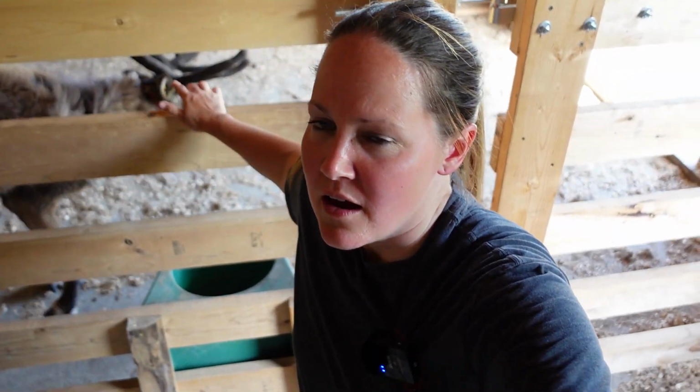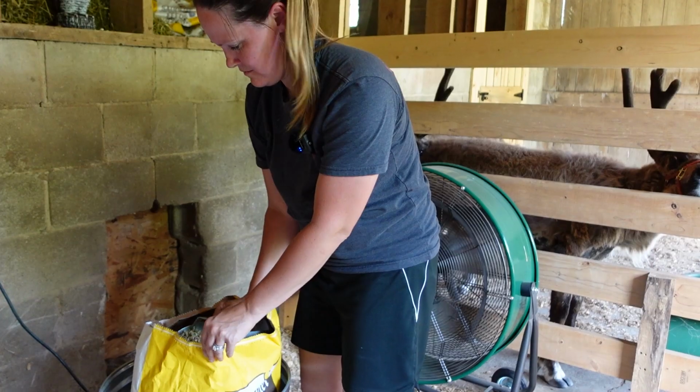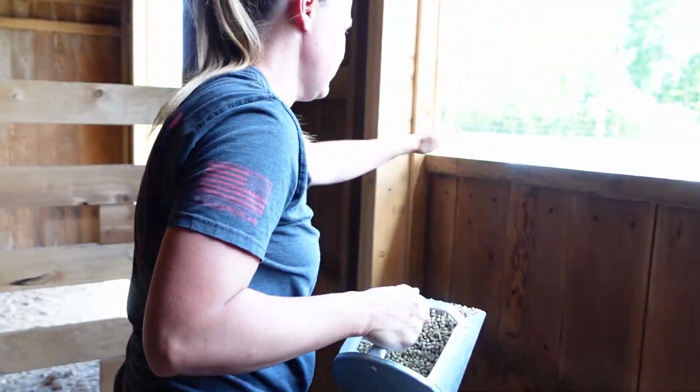They like this concrete here, if you can see it. The concrete keeps them nice and cool, and we do have a fan that we're running when it gets warm for them, and they seem to really enjoy that. It also helps with the fly control. So we'll take this out and see how they do here.